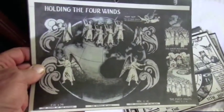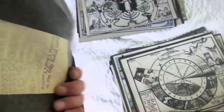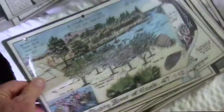Of course, they didn't have PDFs back then. They didn't have photocopy or Xerox machines either, so it's either mimeograph or original documents like newspaper clippings, advertisements for evangelistic meetings. So this is all original documentation. Here's references that they probably used in studies, quotes from the Spirit of Prophecy. Here's some maps. This is interesting.